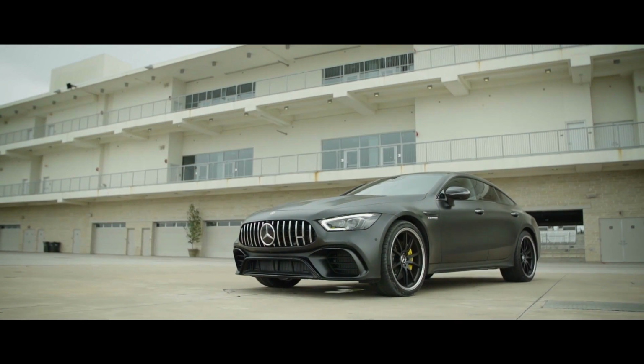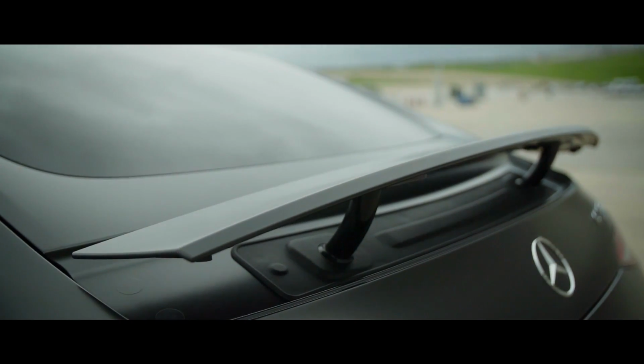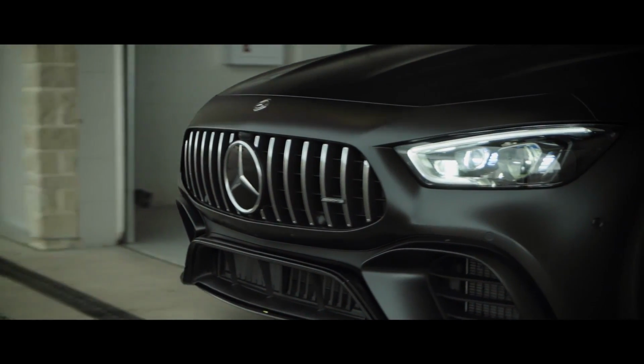So then, the new GT four-door coupe, yin and yang, beauty and beast. A luxury super sport saloon and a track weapon? Let's find out.